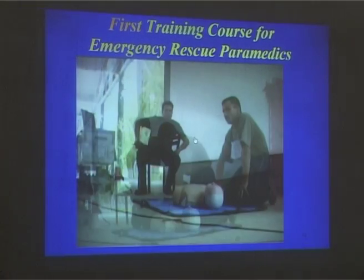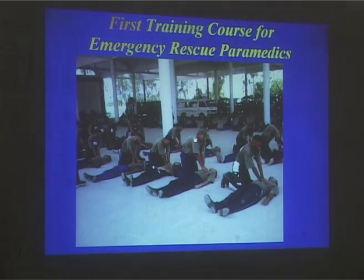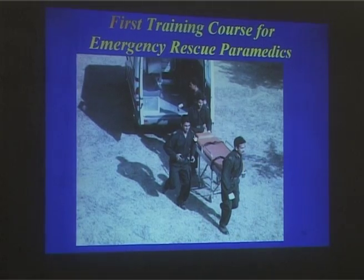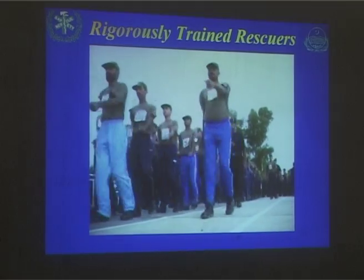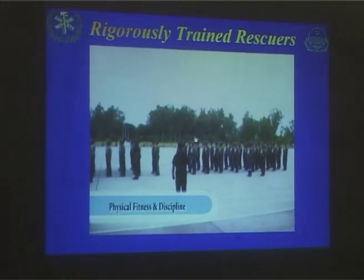So this was the first batch. Of course, at that time I was training myself, and then subsequently now we have trainers and a system all over Punjab. Of course, they had to go through a rigorous training program. This was the very first batch that you're looking at now. And you can see the change today.